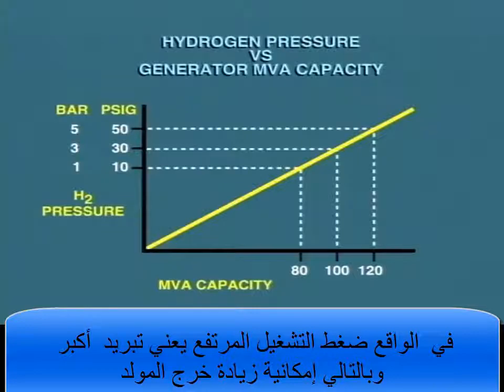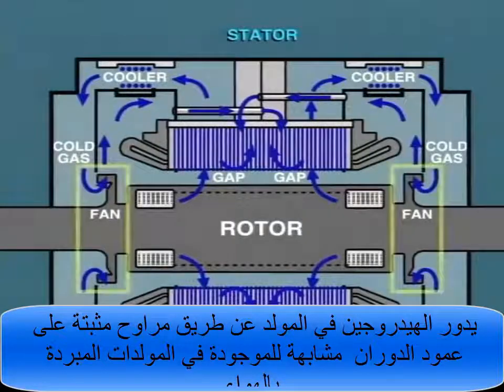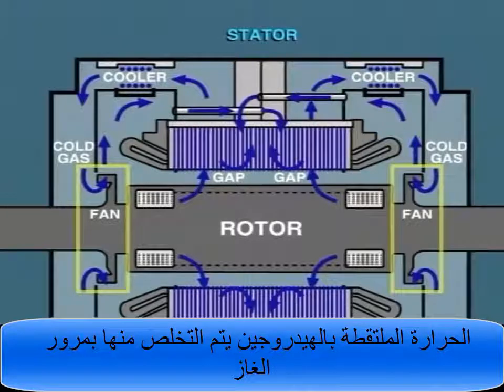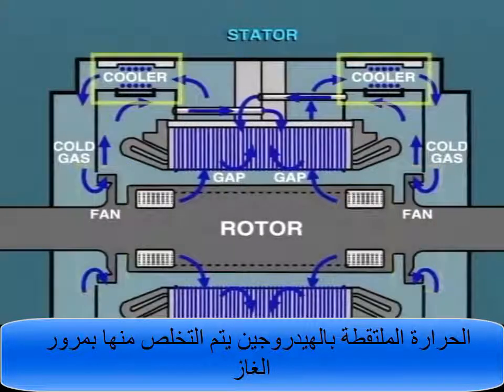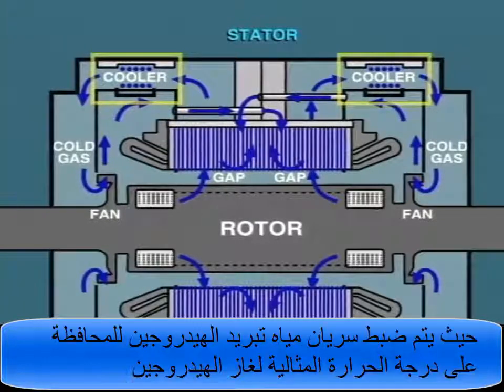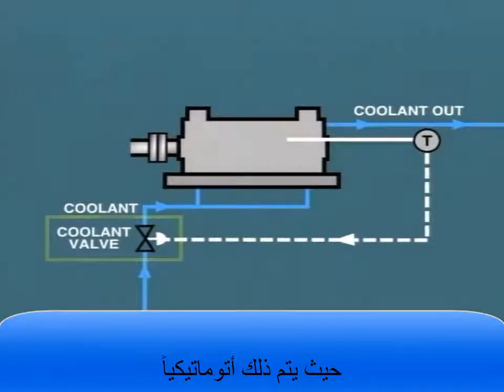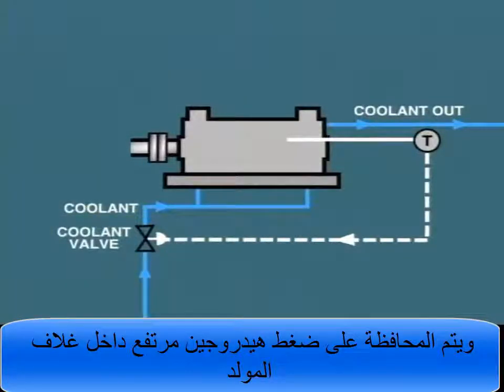generator can be increased. The hydrogen is circulated within the generator by shaft-mounted fans, similar to the arrangement for air-cooled generators. The heat picked up by the hydrogen is extracted by passing the gas through water-cooled heat exchangers. Some adjustment of cooling water flow through the hydrogen coolers may be necessary to maintain the optimum temperature for the hydrogen gas. This is normally performed automatically.